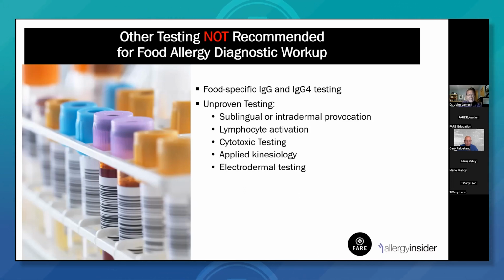Some other unproven testing includes sublingual testing, lymphocyte activation, cytotoxic testing, applied kinesiology or muscle testing, and electrodermal testing. I can't go into detail here because of time, but I wanted to list some of these, so it's very appropriate to talk to your healthcare provider and an allergist to make sure you're going down the right path and not having foods restricted based on unproven testing.